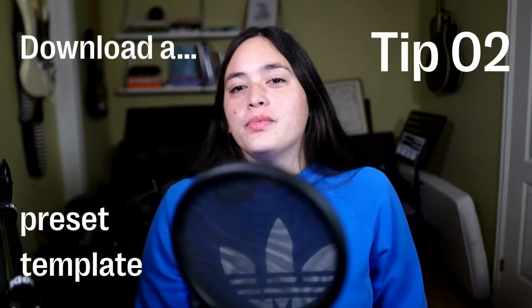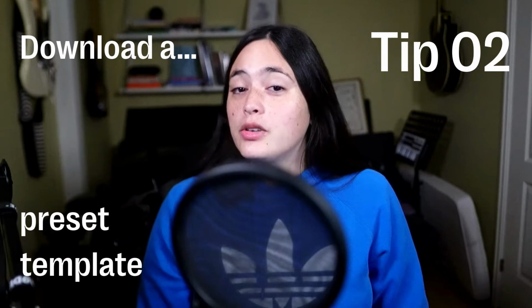Tip number 2 is downloading a preset or a template. Ableton has a lot of presets, and you can find a lot of presets on Massive and Serum as well. Everything has presets, I guess. And you can just start with that and tweak them later the way you like.